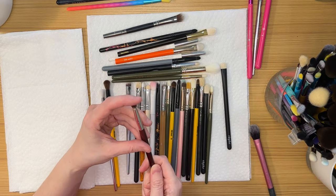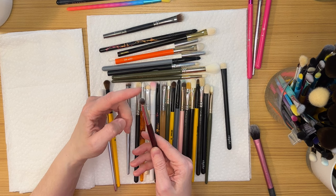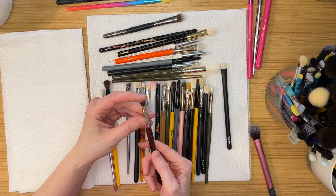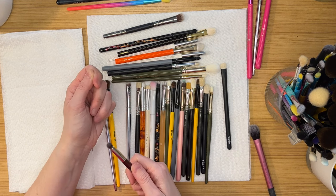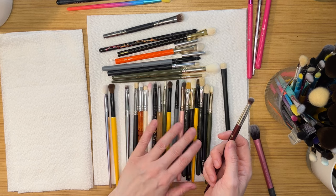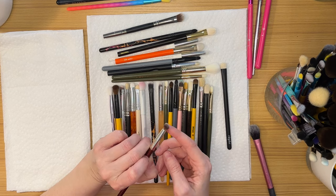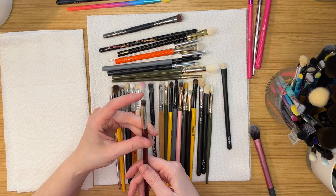Let's deal with these chunky, pencil-y brushes. I don't use these too often, and actually what I do use this for sometimes is packing on color in my outer V if I want it to be precise. Then I'll sometimes go in with a different brush to blend it out. A lot of times brushes that are meant for packing color like that are too large, I find, and I just get too much of the dark color. So sometimes I will resort to these brushes for that job.